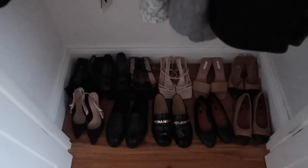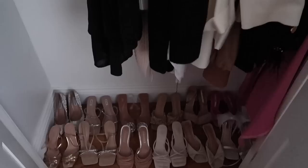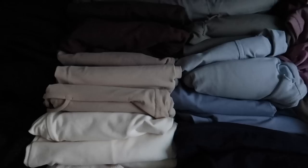And then in this wardrobe is just some of my dresses, more of my evening dresses, my tailored ones, a few of my wool ones. And then again, I've just put some of my heels down here. Then I've gone through and organized my drawers. So I've got all my workwear organized. This one probably not so much. I need to tackle this. This is my PJs. So it's a little bit messy, but some sort of organization there.